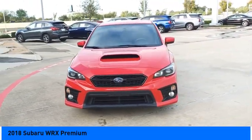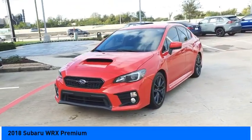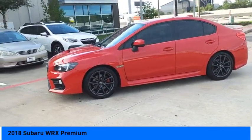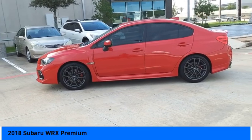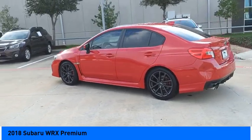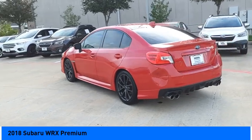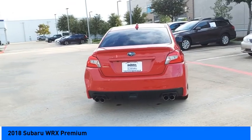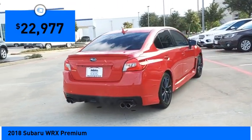Make a great choice today with the 2018 WRX. The Subaru WRX is built with performance in mind. Not only does it provide corner-hugging ability and power galore, but it also provides fantastic fuel efficiency. Plus, you get the dependability that we've come to expect from a Subaru, and it is priced below $25,000.